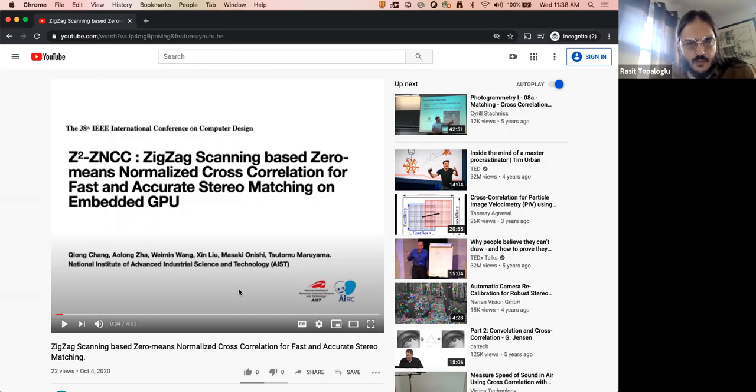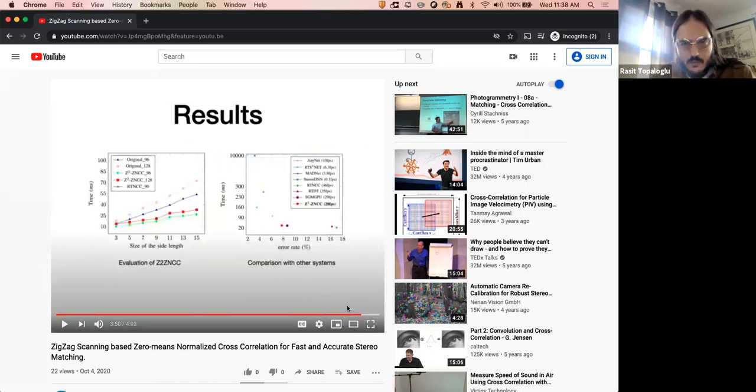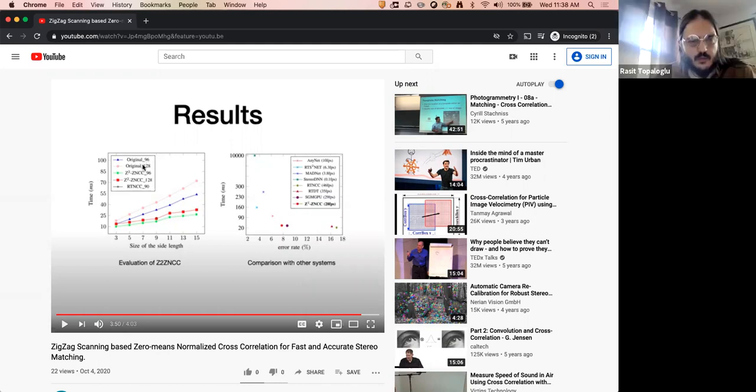So basically you proposed a more efficient method for stereo matching. Maybe let's look at the results. So you compared to which other methods? Sorry? The original refers to which methods?